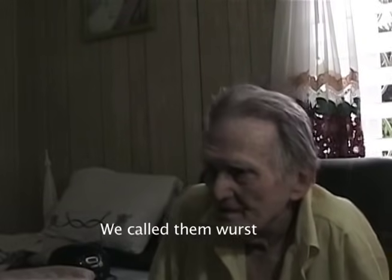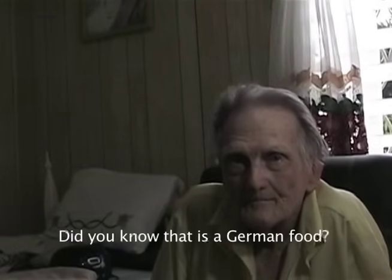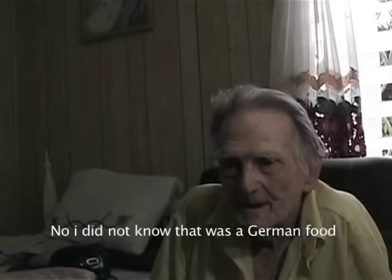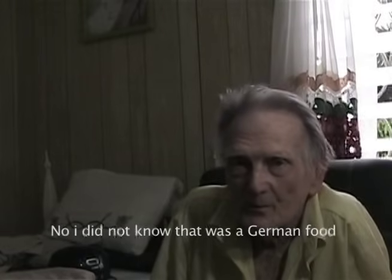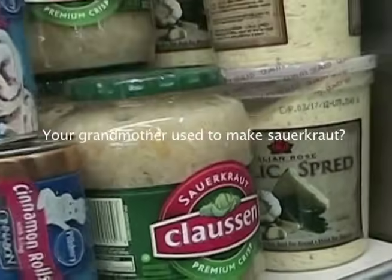Wurst. In those days we called them wurst. People used to make this. Did you know that is a German food? No, I didn't know that was a German food. So your grandmother made that, she would make sauerkraut. What would she call it? You know what she called it, sauerkraut? I don't know what she called it. She never taught anyone to make it? No, she never did.